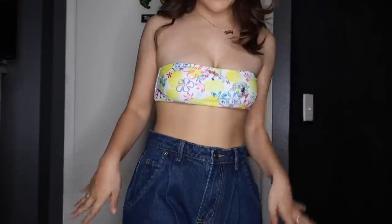So with this top, I have ROMWE'S pants. These are some blue carrot jeans, and they're super cute. They're like mom jeans, and they actually fit really nice. I like the fit of them. They're not too skinny and not too baggy. And these pants end right where my ankle ends, and I don't get that a lot because of my height. I'm 5'1", so a lot of pants are always too long for me, but these are the perfect fit.